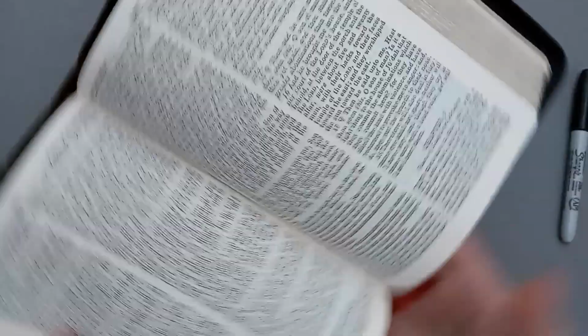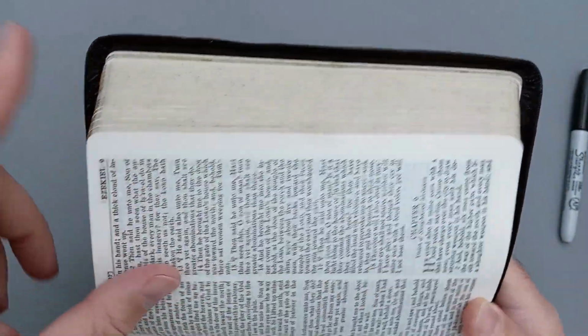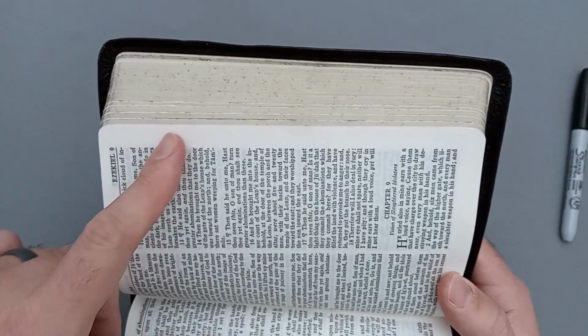One thing you will notice here, I'll hold it to the side. Hopefully you guys can see it. If you notice, there's some brown speckling here on the page edges. And I'm not too sure what that is. So I had two things that came to mind. Number one was foxing, right? Which is what I hoped it was.